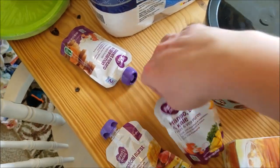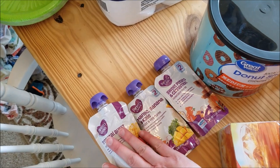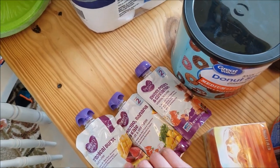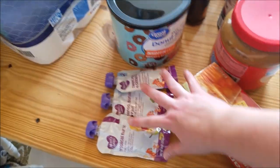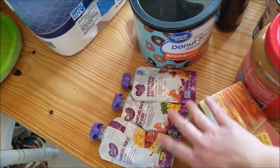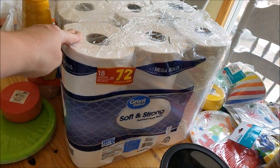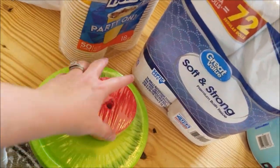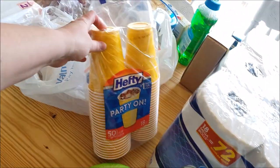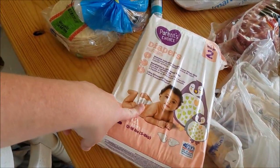I picked up 3 of these baby food. This says toddler. Oh, well, I'm sure it's fine. 3 of these pouches. My daughter is 7 months, so she's trying new foods and stuff. So picked those up. A big thing of the Great Value toilet paper. Here's some more decoration, streamers, plates, and these yellow cups. And what else? Oh, a pack of diapers.